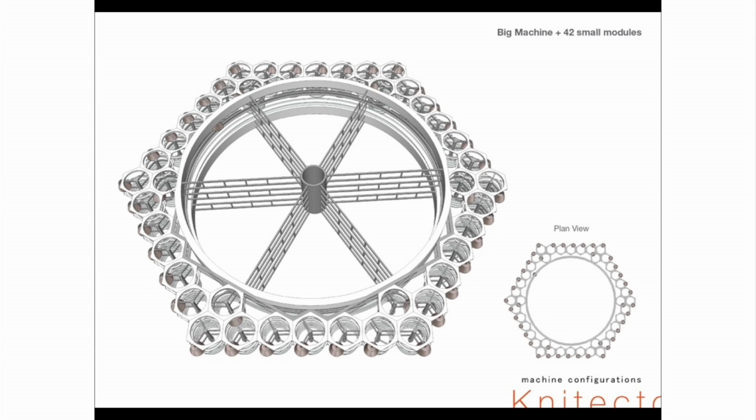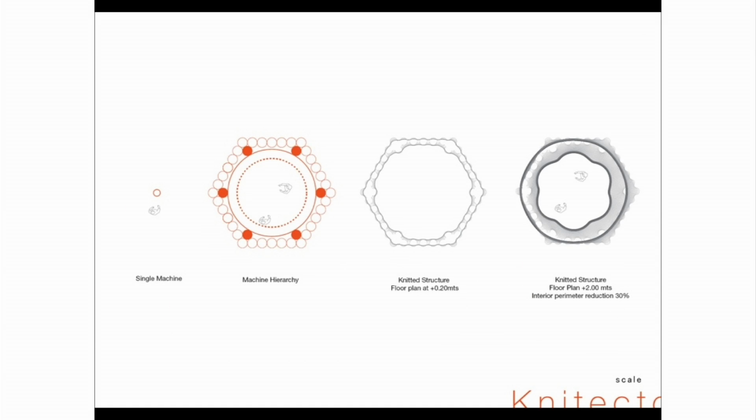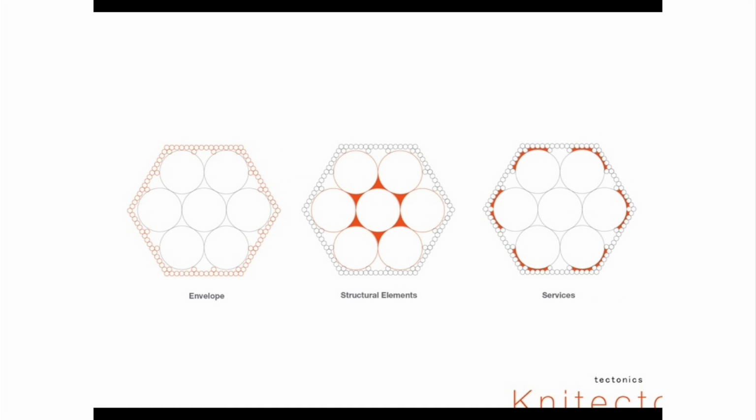And it's very important to note here that once you knit something and you start pulling it, the enclosure that you have within the knit object is much smaller than the cylinder you created to start with. So with that in mind, we calculated the size of a small machine and the big machine. The variable size machines could be assembled together in many different fashions. And along with the voids which were created between them, they gave us a lot of tectonic opportunities to put envelopes, structural elements, and other service cores or shafts or infrastructure.